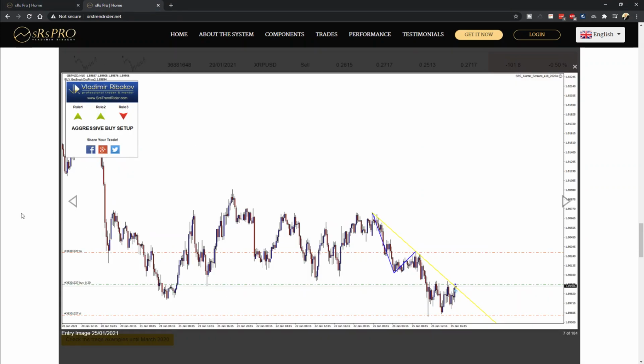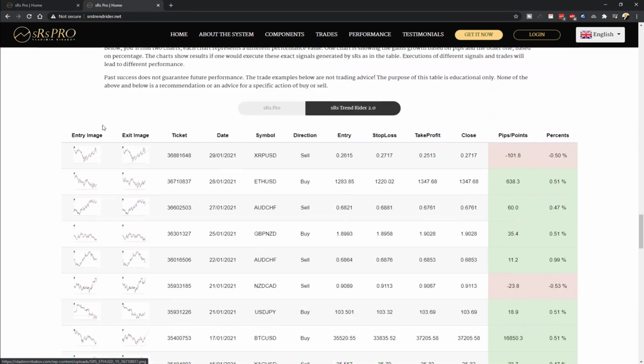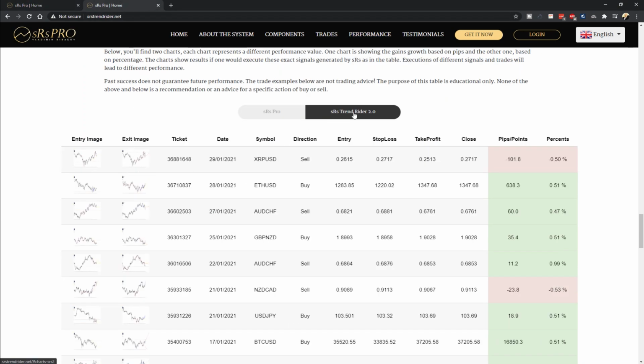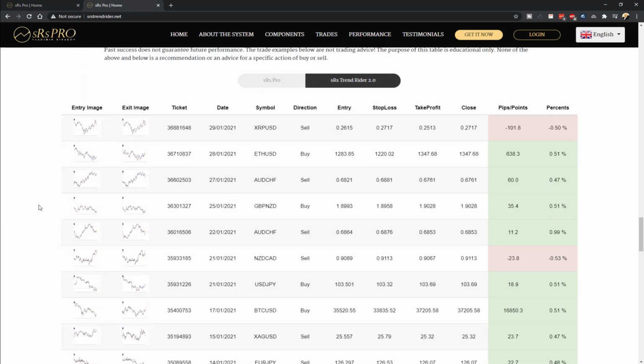And that's about SRS Pro. Now, when it comes to SRS2, you can just click right here. We have the two tabs. This is srstrendrider.net or .com. Go to performance, and there you have these two buttons, and you can switch in between the two strategies.